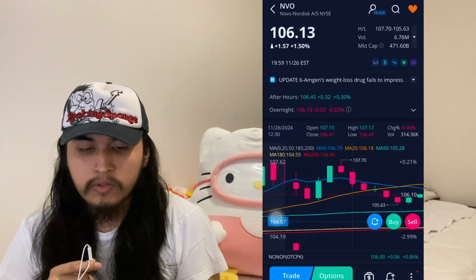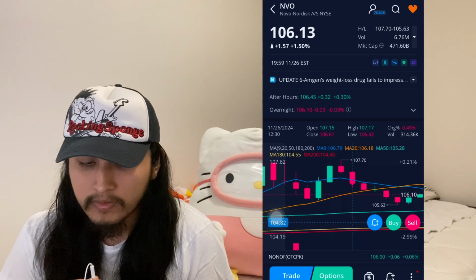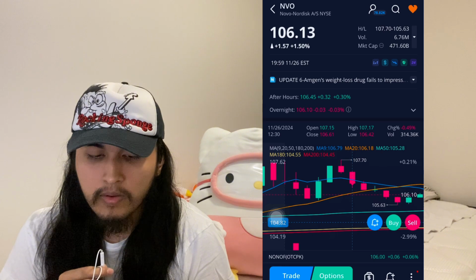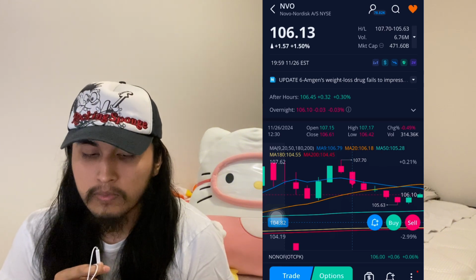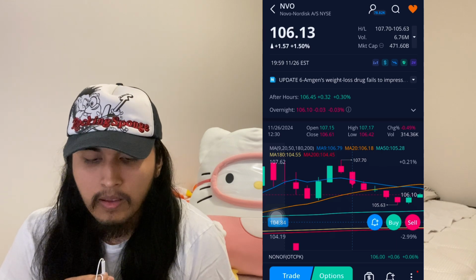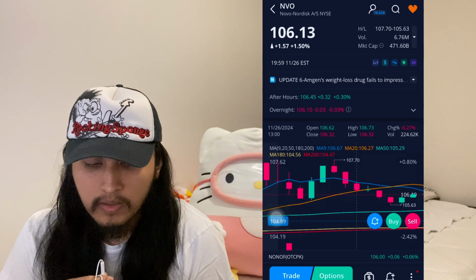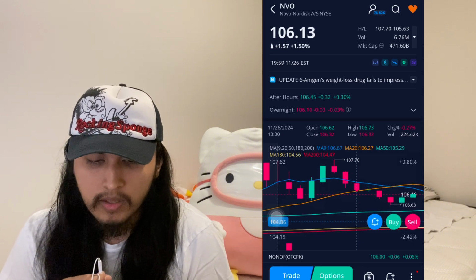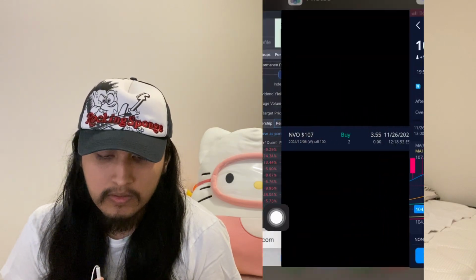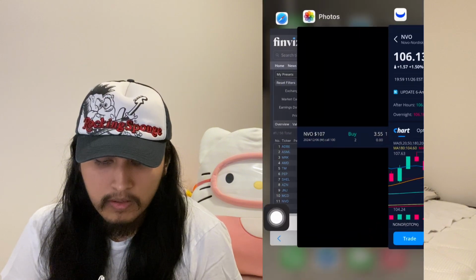The reason I got into an NVO call option on this candle was because it landed on the 9-day moving average, and I honestly thought it was going to use it as support, but that didn't go through, and it broke through the 9-day moving average. As soon as NVO landed on the 20-day moving average on the 13 candle, I bought more call options on NVO. But you can see that NVO just started going down and down and down, right?